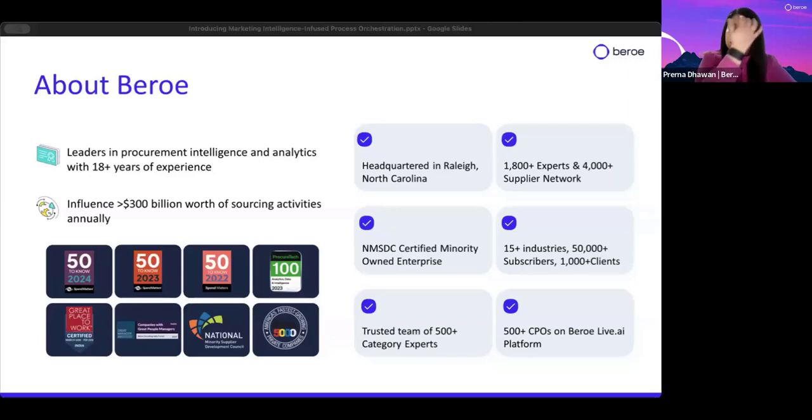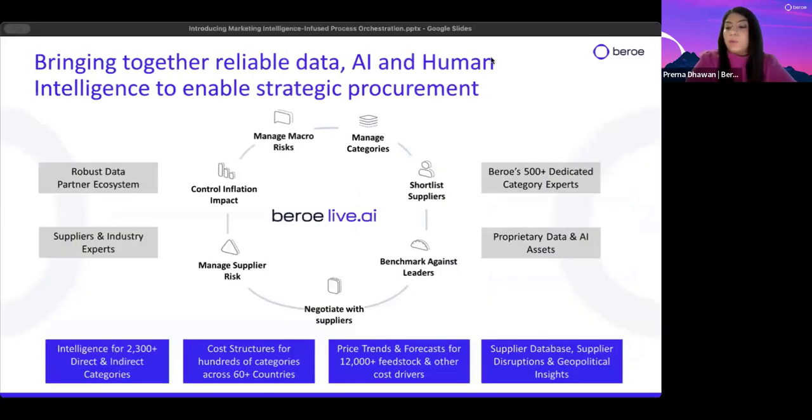If we go to the next slide here, Matt. What we are looking at doing at Beroe is bringing this combination of reliable data. That's all the more important in this era of LLMs and AI: building a data foundation which is curated, which you can trust and make decisions based on, applying AI where it makes sense, and of course bringing the human intelligence to the fore to enable strategic procurement.